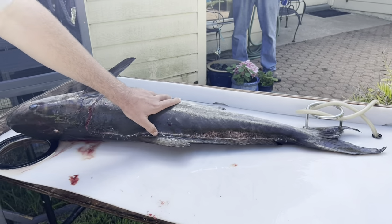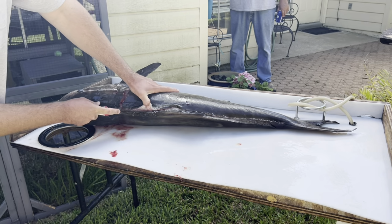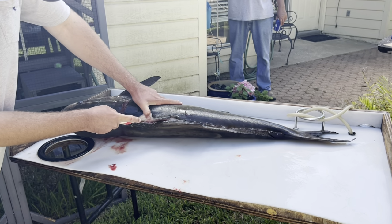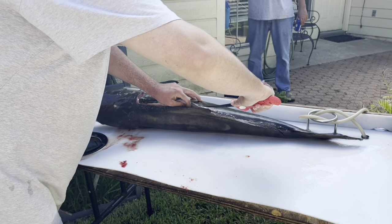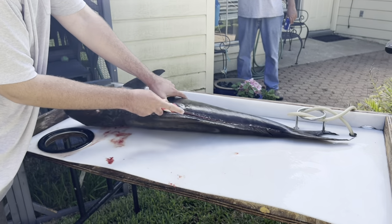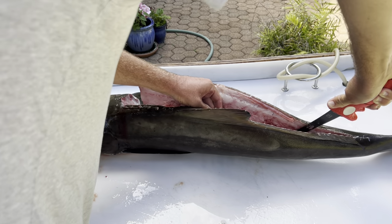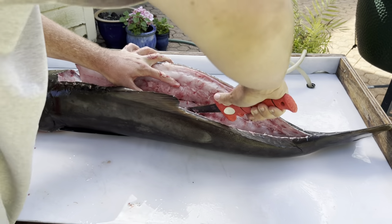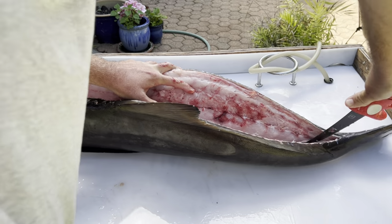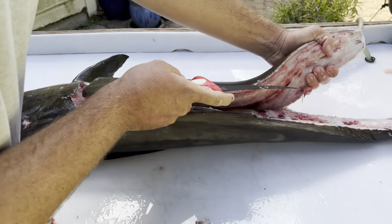Okay. Now that we have our first cut, we're just gonna take our knife, run it in there, and start making these cuts deeper as we go. We're just going up and over the backbone and back down the other side. Okay, we're almost at the bottom here. We're just gonna go ahead and cut it through, all the way down. Come back over, we can lift up our fillet.